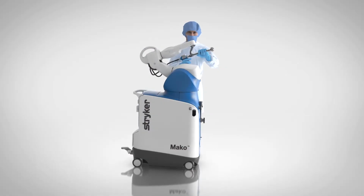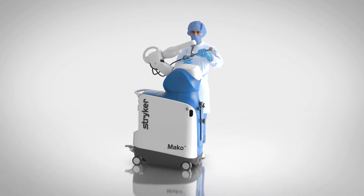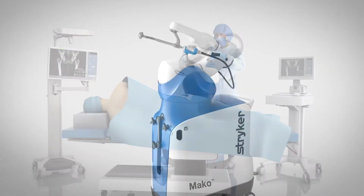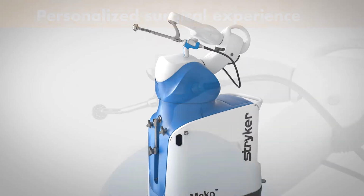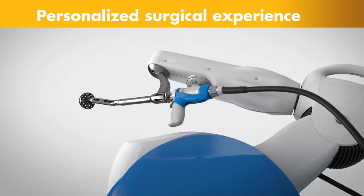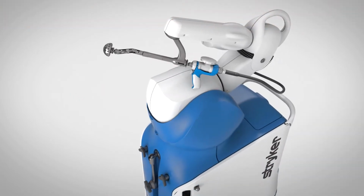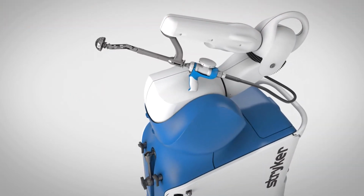Meet Mako, a robotic arm-assisted technology used by surgeons to perform total hip replacements. This unique technology helps surgeons provide a personalized surgical experience where each surgical plan is based on a patient-specific diagnosis and anatomy. Here's how it works.